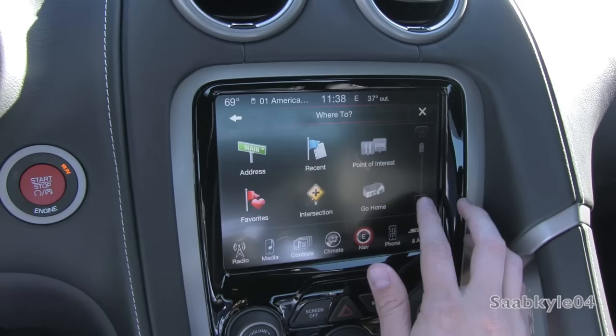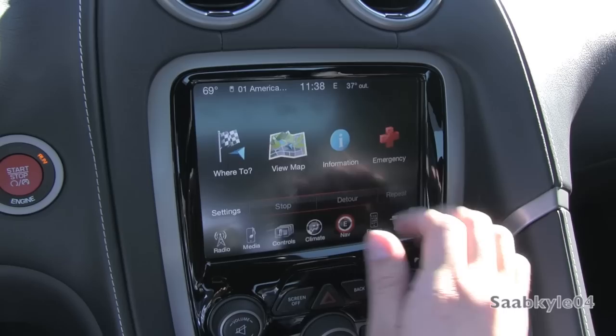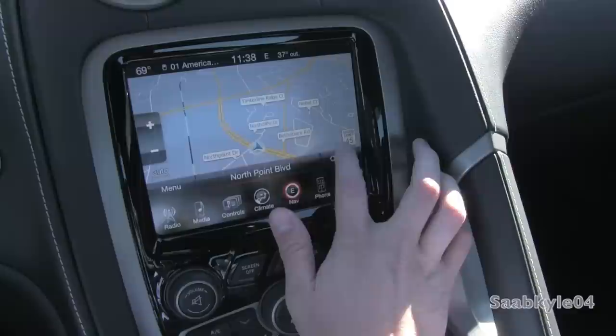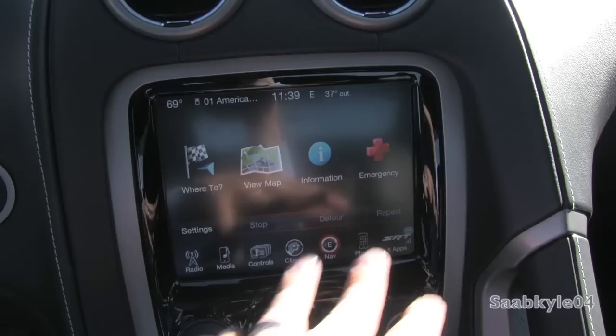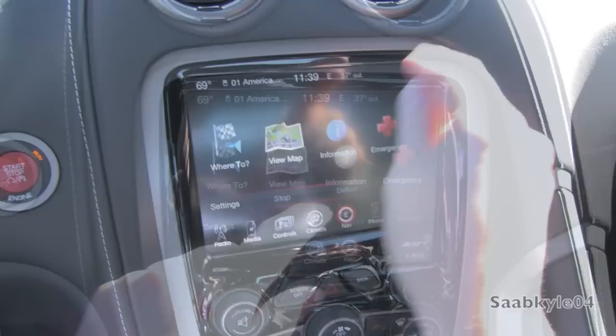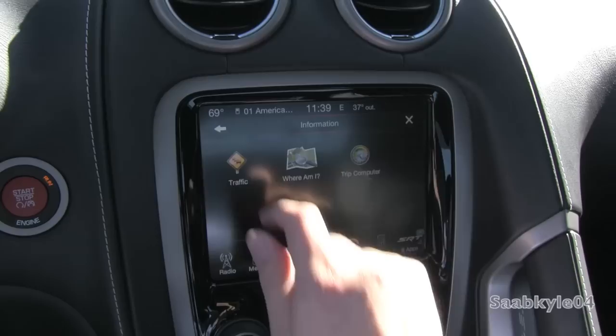All of your destination points of interest, high-res display, also displays your speed limit, navigation options, show where you currently are, and going back to the main menu. You'll also notice when you're in the other screens here, it also shows your climate control, your clock, as well as outside temperature and song data. Information, you have real-time traffic updates, as well as trip and fuel data. You can also activate your settings by locating down below.